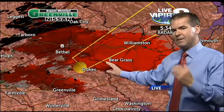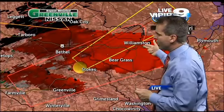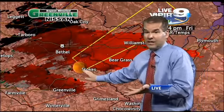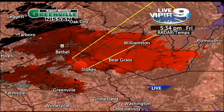Right now is your time to get into your safe area, away from windows. Make sure you're in your safe area as this storm is heading toward the northeast. And if it continues to stay intense, as it is continuing to do, it will be moving through the Williamston area, another very highly populated, dense area, within the next 30 minutes.